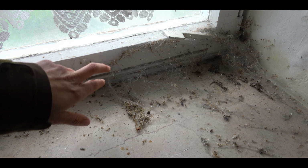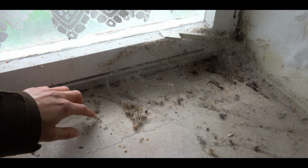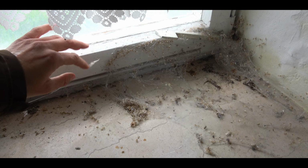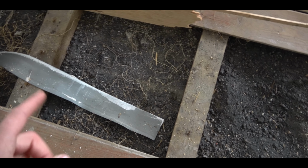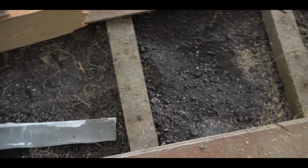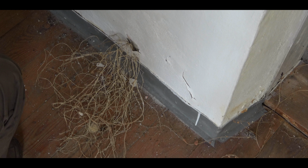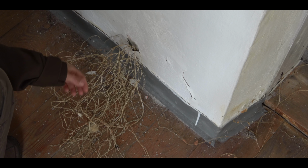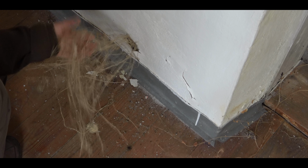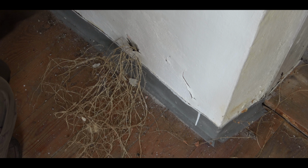Looks like nobody has opened this window for a few years. Here were only the spiders. The house is built directly on the earth. Wow, I am wondering how this plant can grow here inside of this wall in the middle of the house.